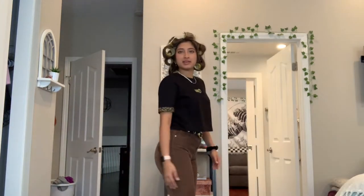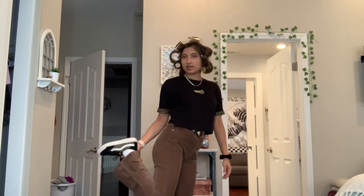Okay, before I go downstairs, I wanted to do a quick OOTD. I work at Vans, by the way. I don't know if I specified that already, but here we go. I got my Vans shirt on, my gold buckle belt, my brown corduroy pants, and my Burl Pro Vans on. That's the fit today. I think it's gonna be busy because of back to school, so let's get it.